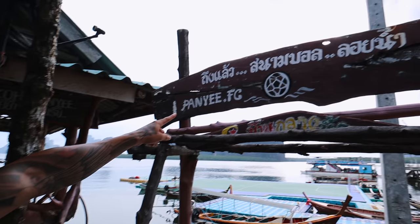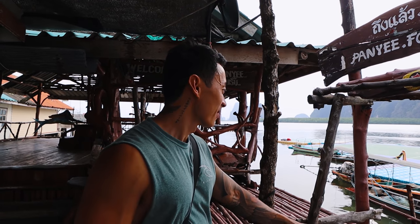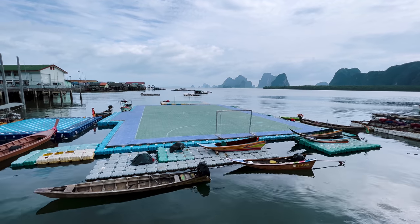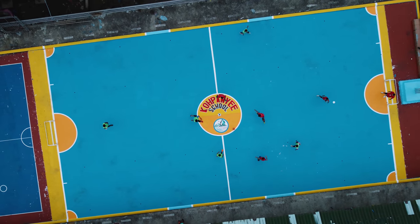The soccer team here is quite famous. Panyee FC. You mean the football club? Yes. Soccer, football, same. Yeah, and that's the floating soccer field. I also read online that the youth football club here has won multiple awards or championships in southern Thailand. No one is playing here right now though, but we'll go down and check it out. Feel the champion vibes down there.